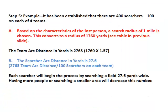Here's an example. So you have 400 searchers, and so 100 of them are on each of four teams. Based on the characteristics of the lost person, we've determined that 1 mile is the radius necessary to search. This converts to 1,760 yards as shown in the previous table. So each team is going to search an arc distance, or it's going to be a fourth of the circle. It's going to be 2,763 yards. So they're going to walk out 1,760 yards, and they're going to walk to the left 2,763 yards for 1/4 of the circle.